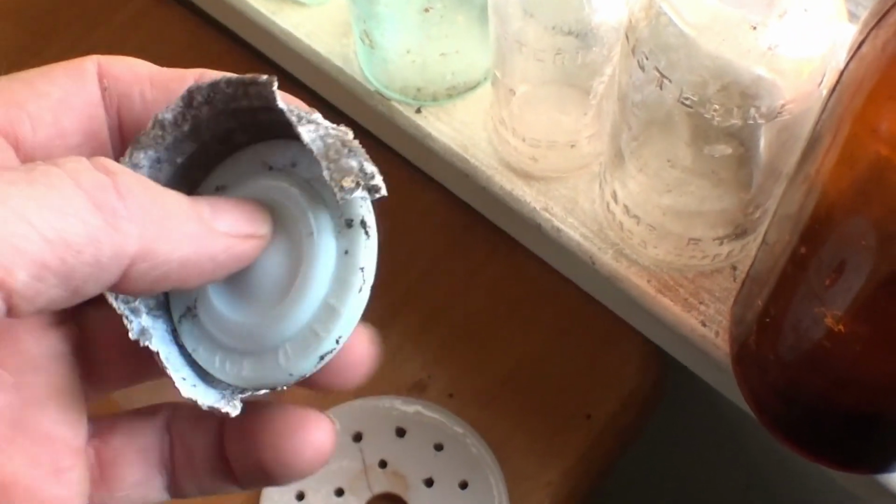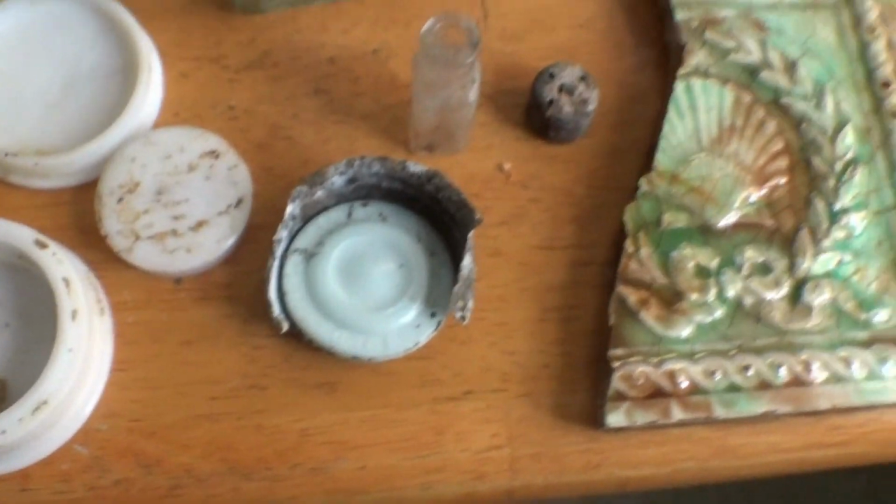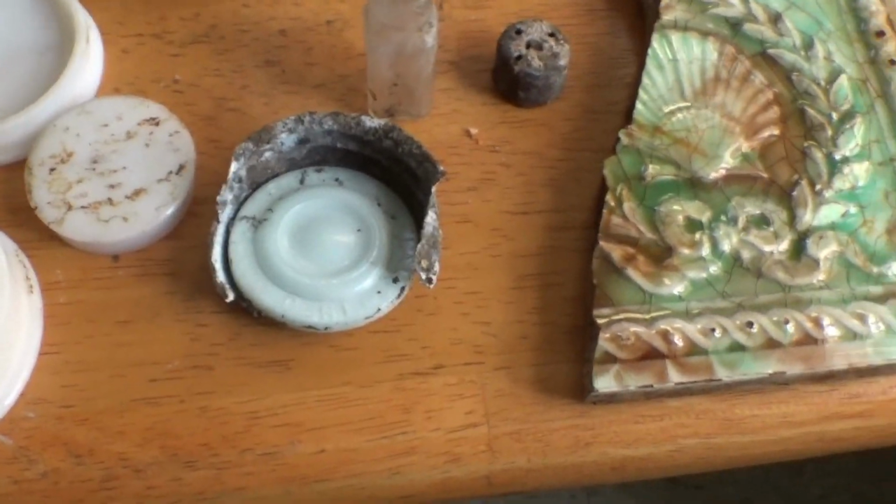Could have been a good one. We're hoping that's still in there somewhere. We hopefully dig that the next time. Get excited when you see things like that.